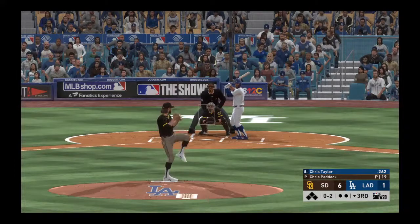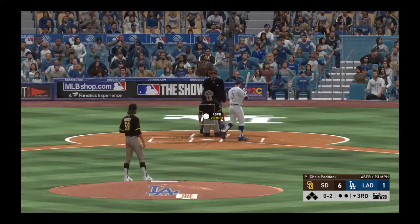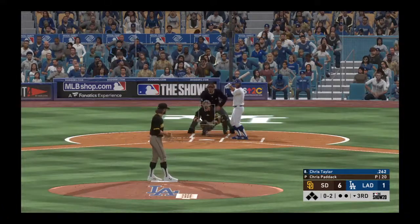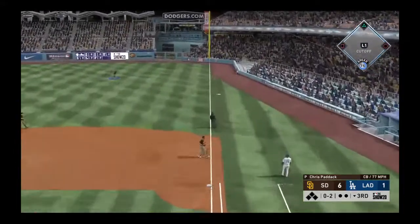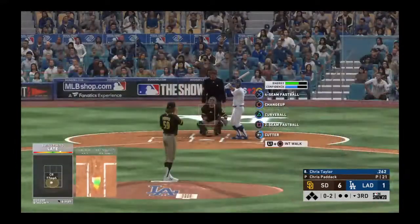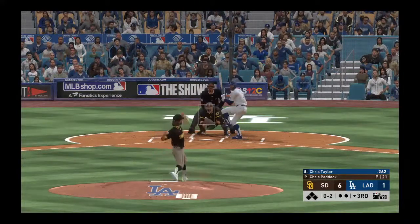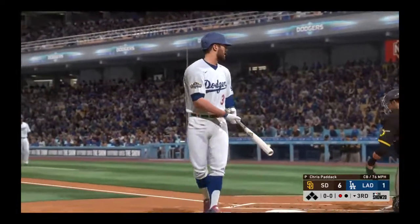0-2 count, and the pitch. It's a high fly ball headed for the left field corner. If it stays fair, it's gone. But it bends just foul into the second deck. Line to the right side, but foul. The windup and the 0-2 pitch. On a good curveball gets him swinging for out number 1.